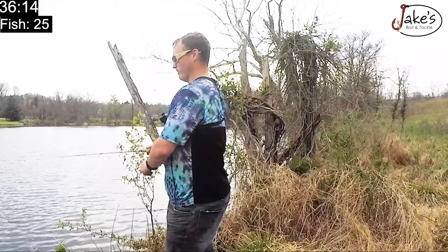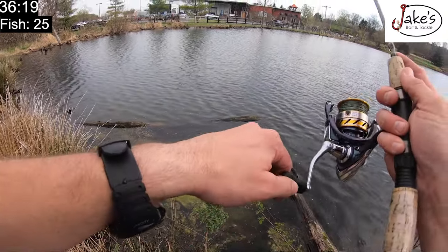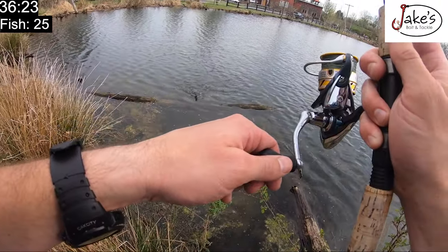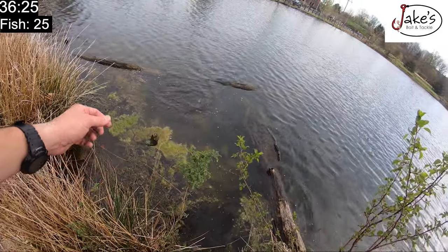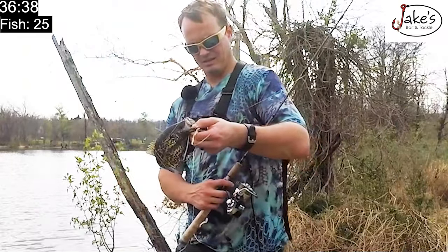I'm telling you, I didn't realize, when crappie load up, man, they load up. This is what you see on TV. It's some freaking amazing. Oh my goodness. That's a toad. Get in the boat. Get on land. Not the boat. Oh my goodness. Look at this. 26.